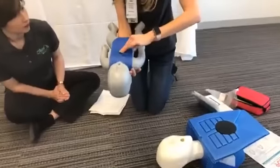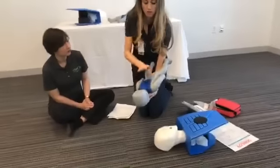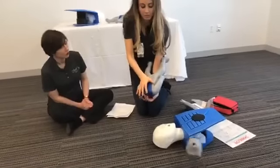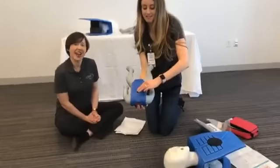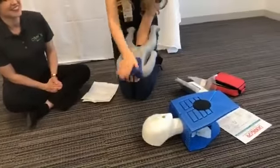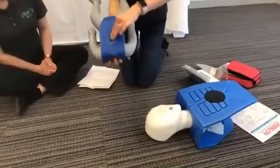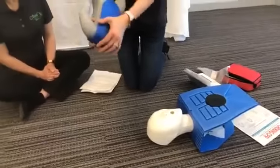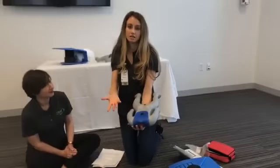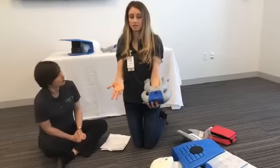1, 2, 3, 4, 5. So kind of like 5 compressions. 1, 2, 3, 4, 5. Oh, and my head came out. Okay. 1, 2, 3, 4, 5. So you would keep doing this. You would keep doing that rhythm until the object is expelled or the infant loses consciousness.